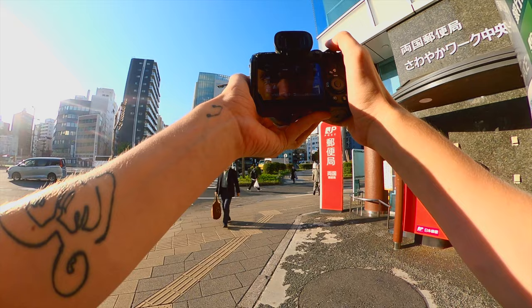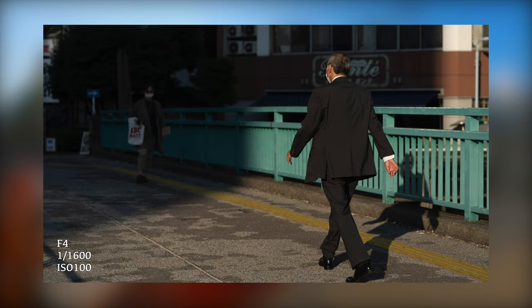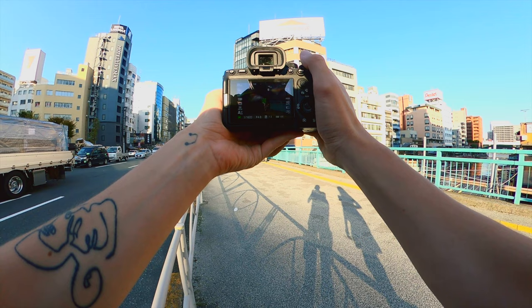I'm definitely lost now. Where am I going? The shadows right now are so nice. Cyclist. Nice, nice, nice. Oh, that depth is lovely.